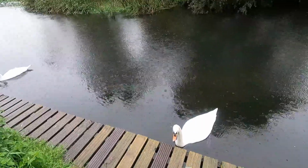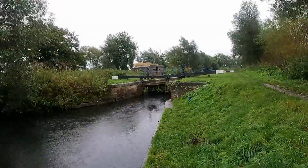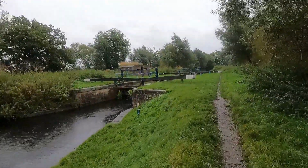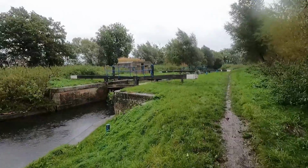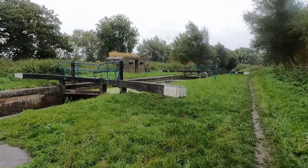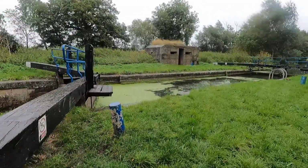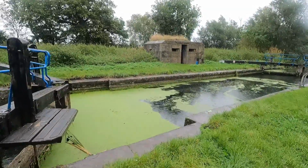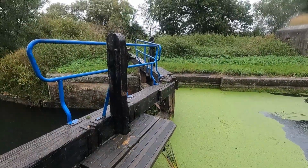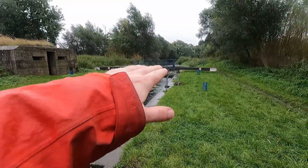So, at this lock we're actually very lucky. There's a pillbox in the middle of it, so they must have thought this was going to be used by the Germans back during the war, but that's pretty cool.